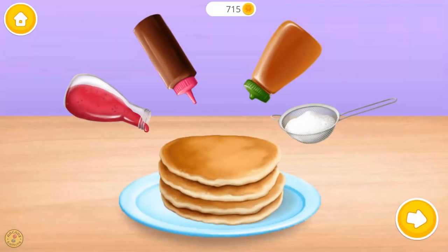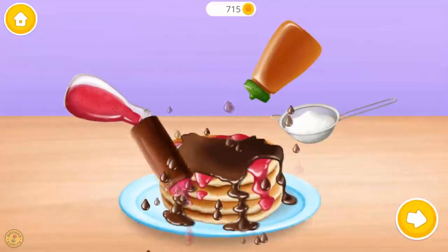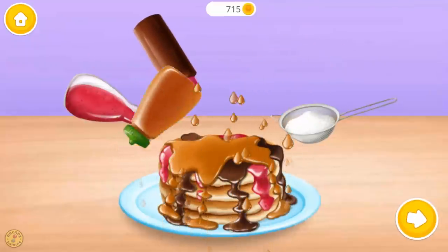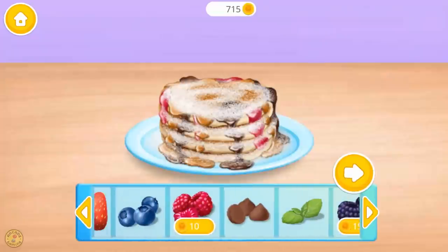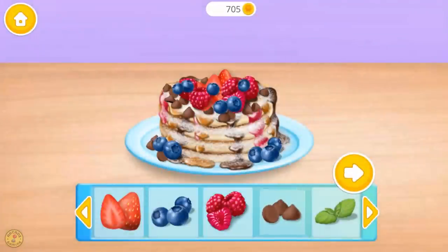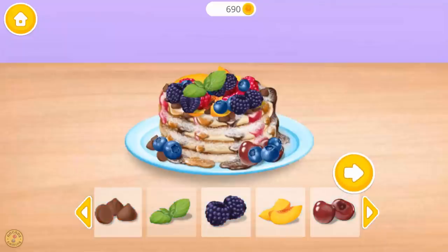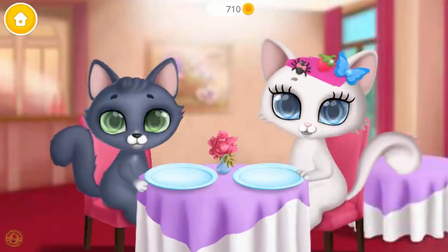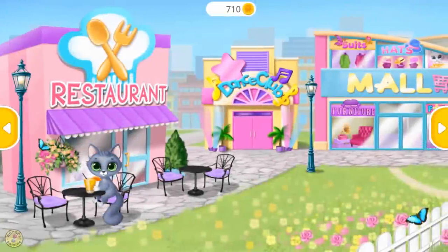Everything looks delicious. Pancakes. Choose some toppings for pancakes. Can you make it more delicious? Strawberries, blueberries, raspberries, chocolate, blackberries, peach, cherries, mint. Can't wait to try it. Our bellies are full. Thank you. Let's play.